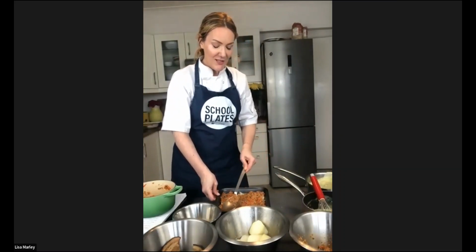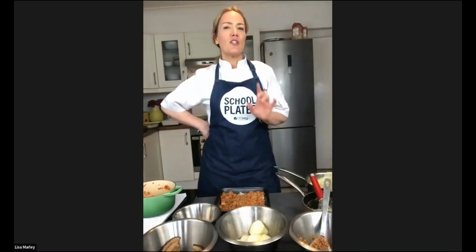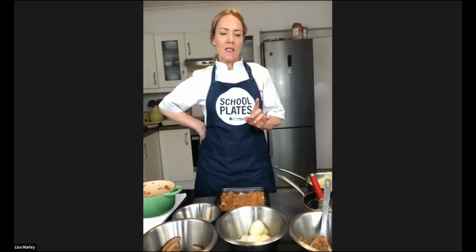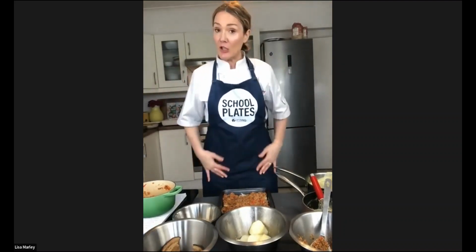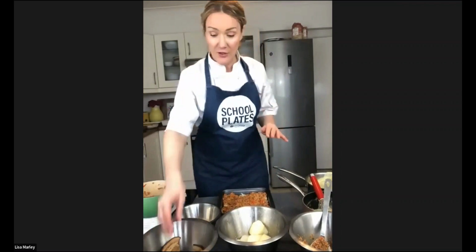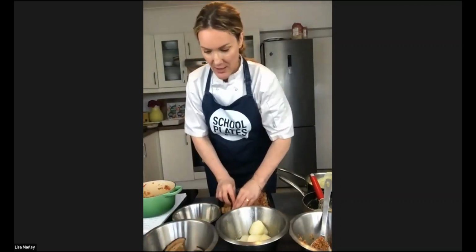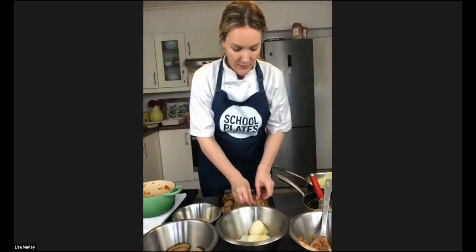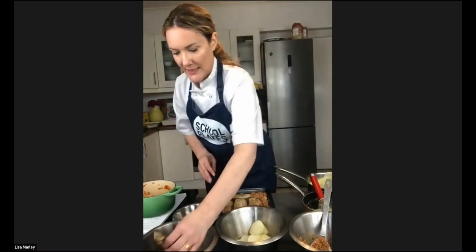Yeah, I'd be interested to know because out of the menus I've reviewed, I don't remember seeing it. It's not highlighted, so it's a shame if it's an underused vegetable, because it's a lovely vegetable. So I'm going to do another layer because I've got enough food, and why not? It's going to be delish. I'm pressing it down a bit as well.